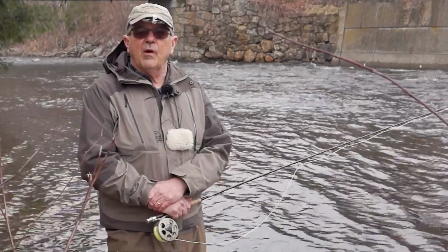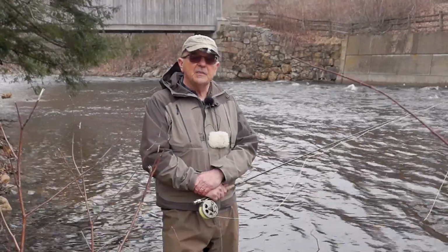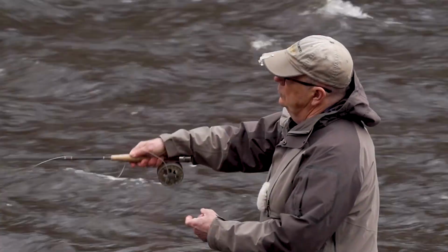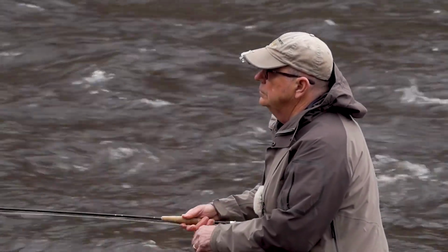You get to see lots of wildlife. You get to see eagles, osprey, all kinds of birds, woodpeckers. I've seen fisher cats and mink and deer crossing the river. But I think it's important for the next generation to be able to experience this kind of good fishing, to see this kind of wildlife, and just get the outdoor experience.